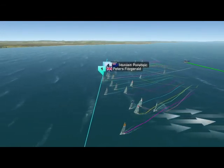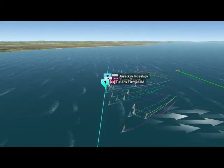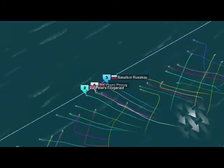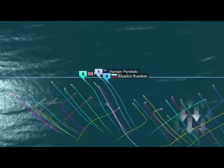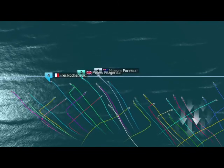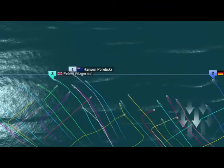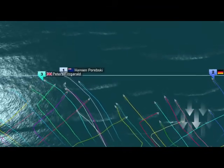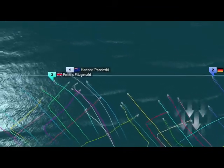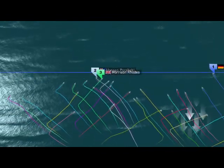So at the moment this bunch of boats in the middle are looking good. Way too early to call. The upwind's just 2 minutes old, 3 minutes old. But the boats in the middle left here, they seem to be doing well right now. Now they're getting a left shift. You can see how the wind is bent. Very typical picture for these shifty conditions. You can see that their tracks are almost spaghetti.